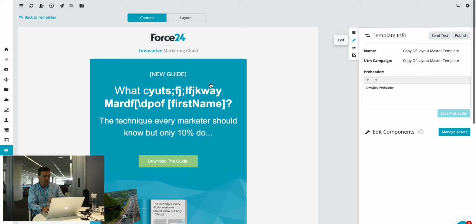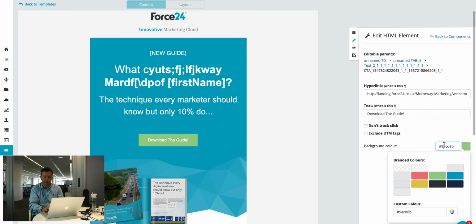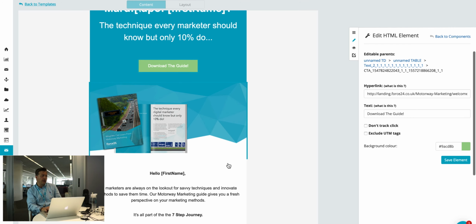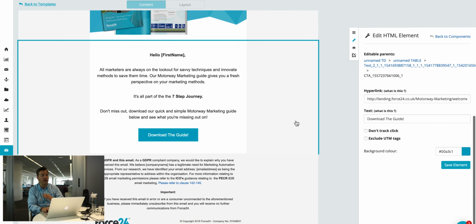So, okay, I can change all these things. I can change this button. Where does it go? What's the color of the button? And remember, we always have branded colors, so we can select which color we want from our branded color palette, or we can select from the color wheel. Now, I upload new pictures, I update the text, whatever, and I'm done.